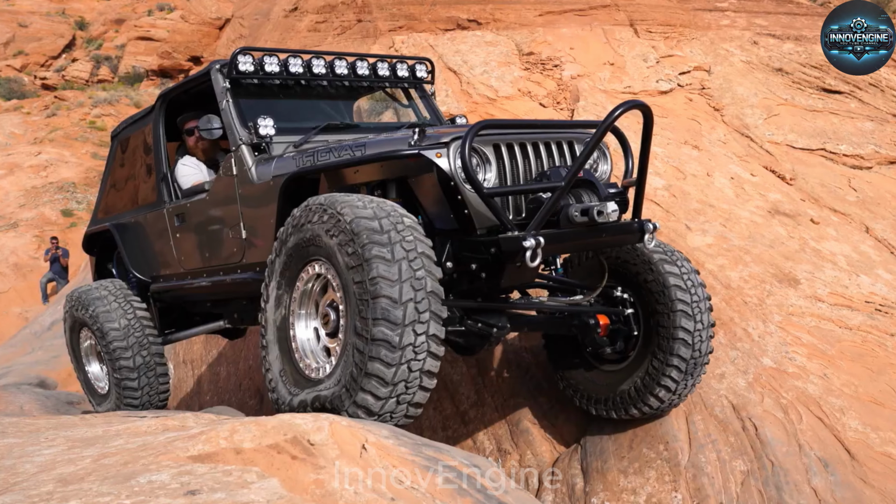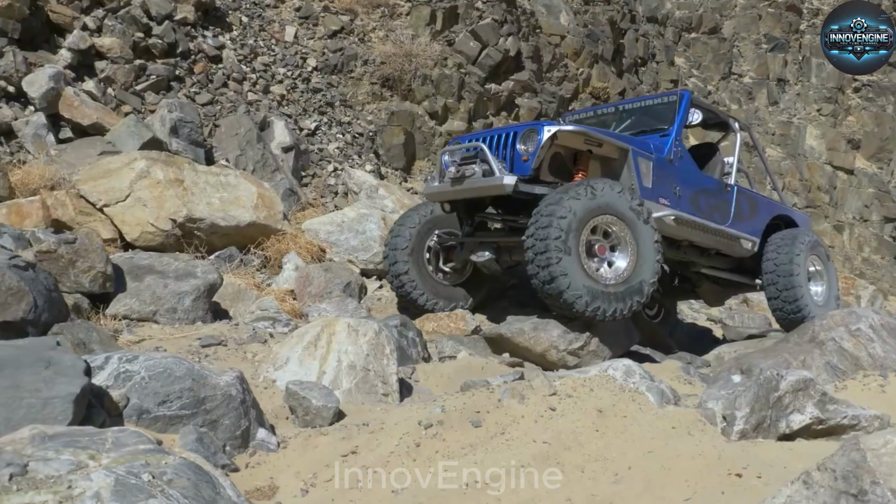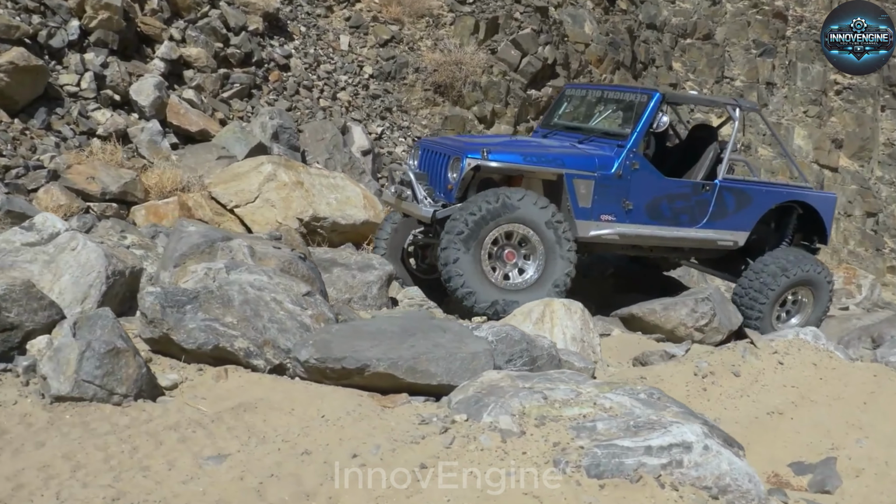Check it out and experience how GenRight suspension systems elevate your off-road adventures to the next level.